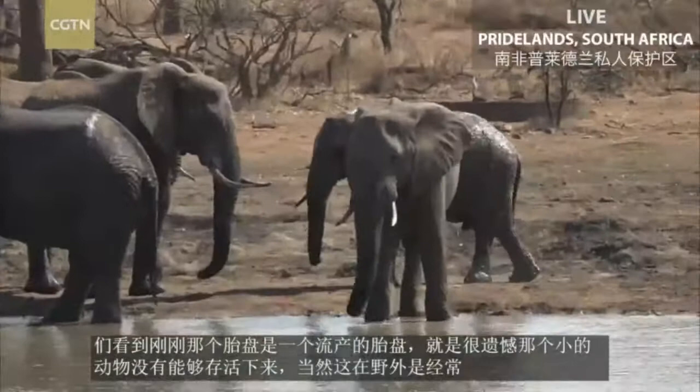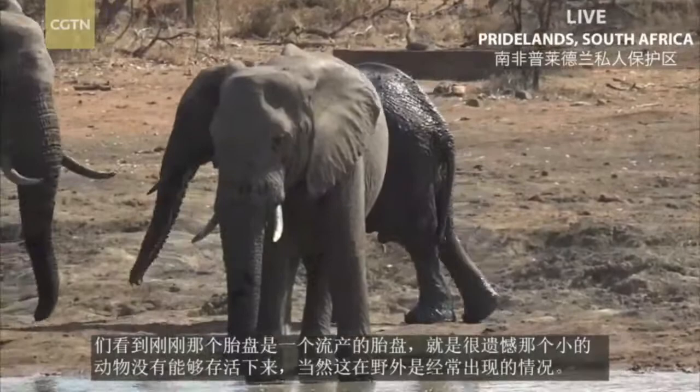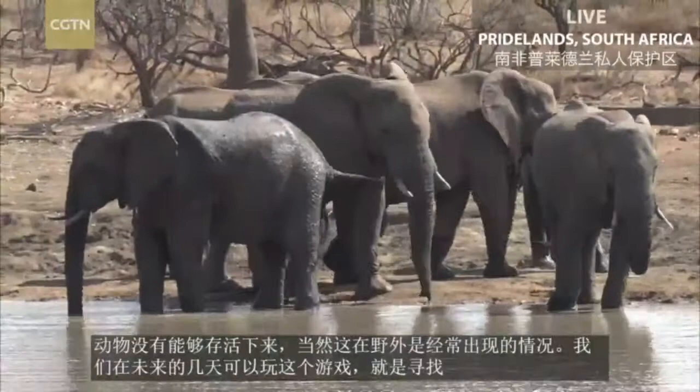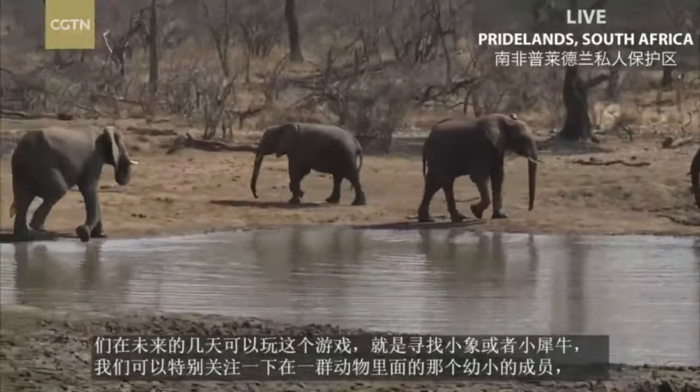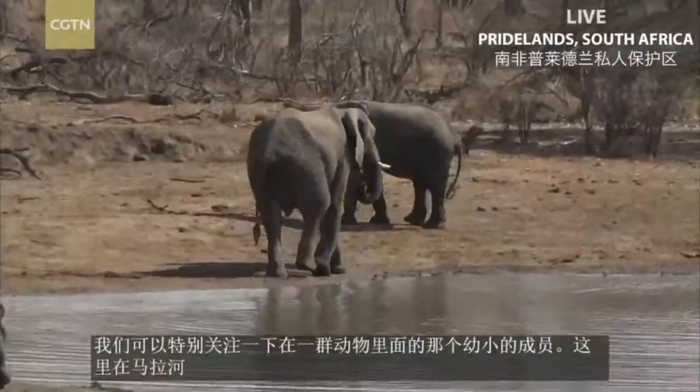So it'll give us something to do for the next few days. We can play a game of find the baby rhino or baby elephant, which could be very cool. But it is a lovely, lovely morning here, with all of these gentle giants just enjoying themselves. It's so peaceful. Right, it seems as though the action is happening back on the edges of the Mara River, so off you go to see the zebra take a dive.